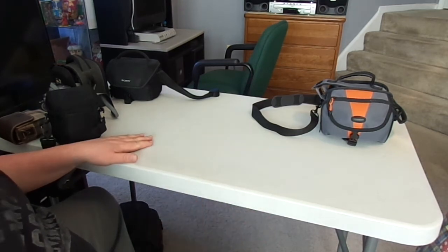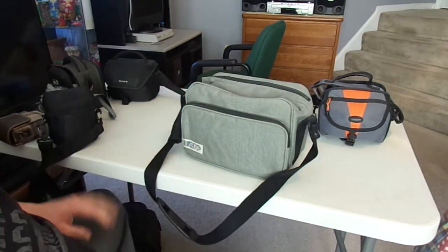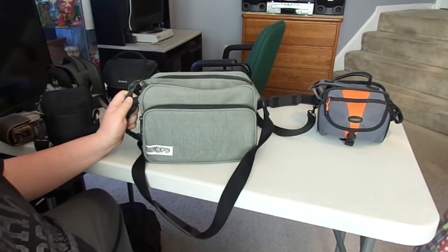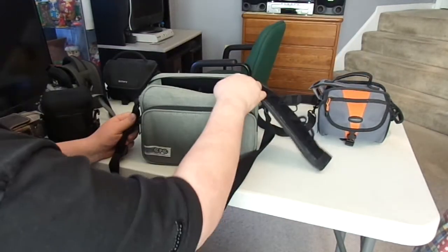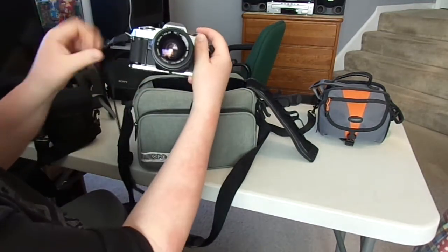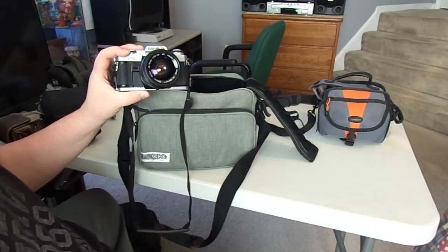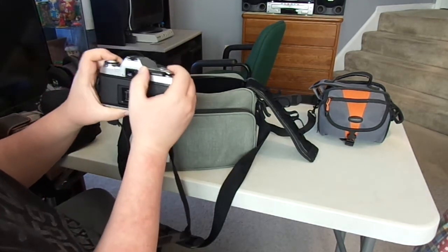I do have one more that I want to show you guys, though. This is one I actually had last time, but I totally forgot that I even owned it. I was cleaning out my closet the other day and I came across it. Picked this up at the thrift store years ago. This is a Minolta X370 35mm SLR camera. This one actually has a built-in light meter.